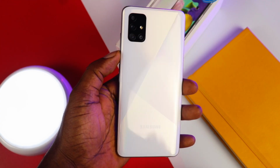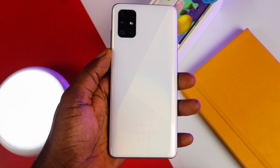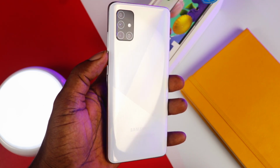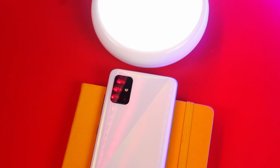So after a pretty long time, I've been able to get my hands on the Samsung Galaxy A51 just to give you guys my honest thoughts about this device, to help you make that purchase decision. As you all know, this channel aims to deliver honest reviews that will guide you in your smartphone purchase.